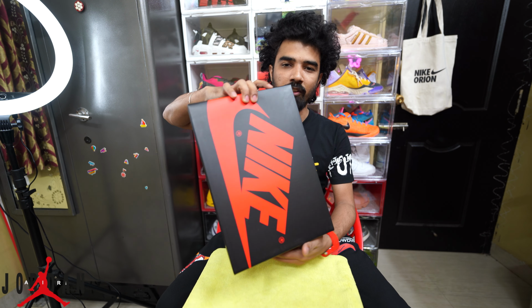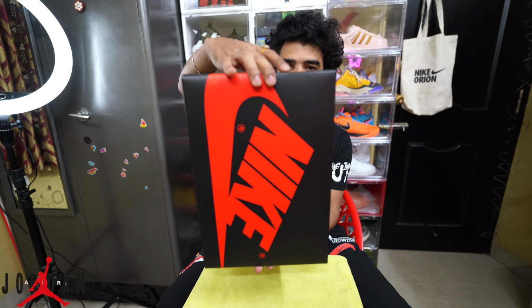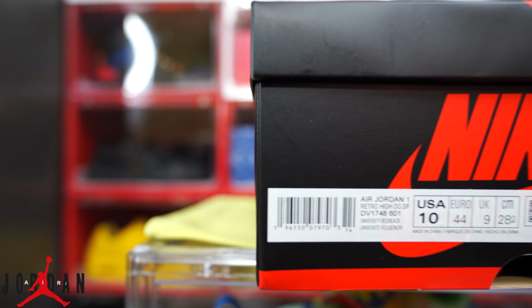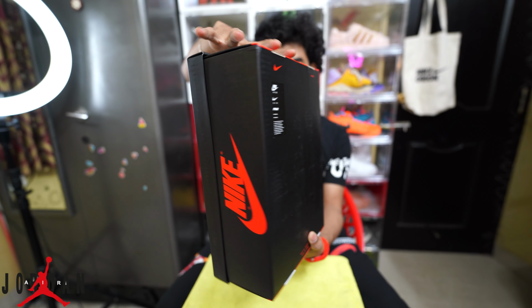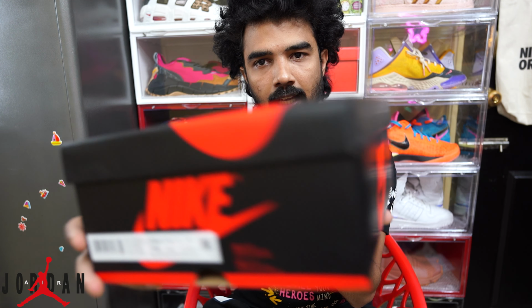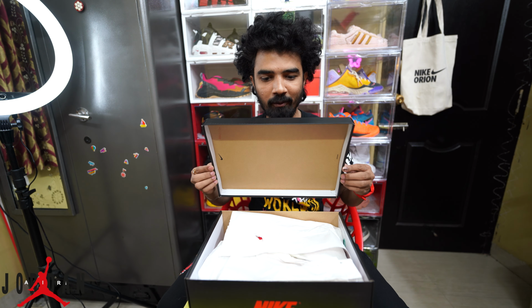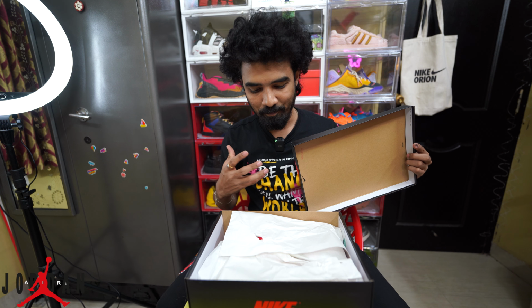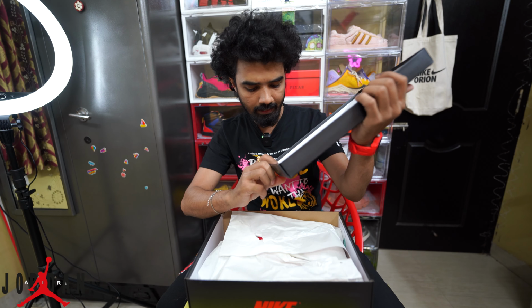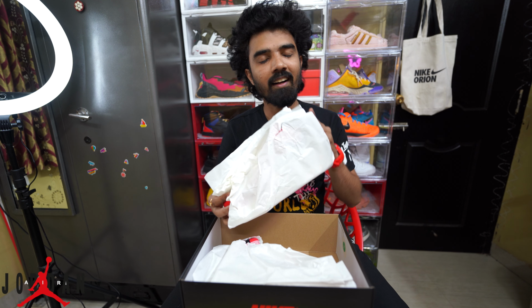Okay guys, this is a regular box, there is no special edition box. What we're going to get is a normal Nike Air Jordan 1 box. This is how the box looks. Okay, let me open and show you guys what we get inside the box. I can smell the fresh sneaker smell. I love fresh sneaker smell, guys. Here it's written swoosh, the Nike logo, and some serial number over in the corner. It comes with individually wrapped sneakers and I love it.